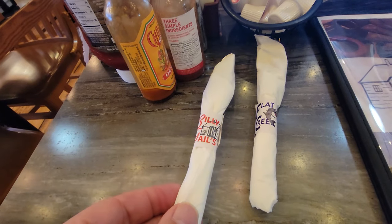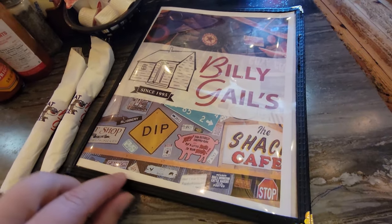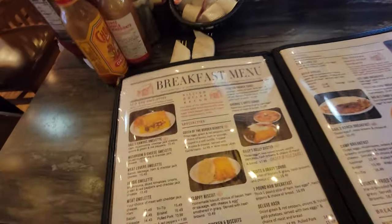Flat Creek Billy Gail's, and here is their menu. Let's take a look at this crazy menu of all menus.